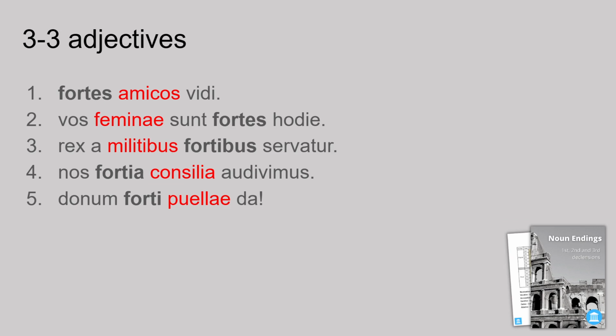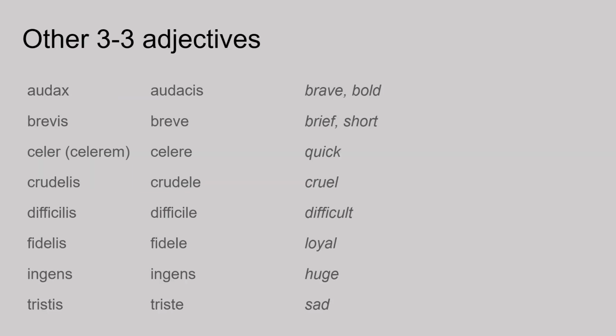Now you can't always just describe things as brave or our stories would get very boring. So here are some other 3-3 adjectives. There are some oddities in there which I will explain, but just familiarise yourself with these common adjectives. Now a couple of these look different. Celer, for example, acts as if the nominative started as celeris and the endings are attached to the whole word celer rather than taking anything off. Otherwise, it follows the same patterns.